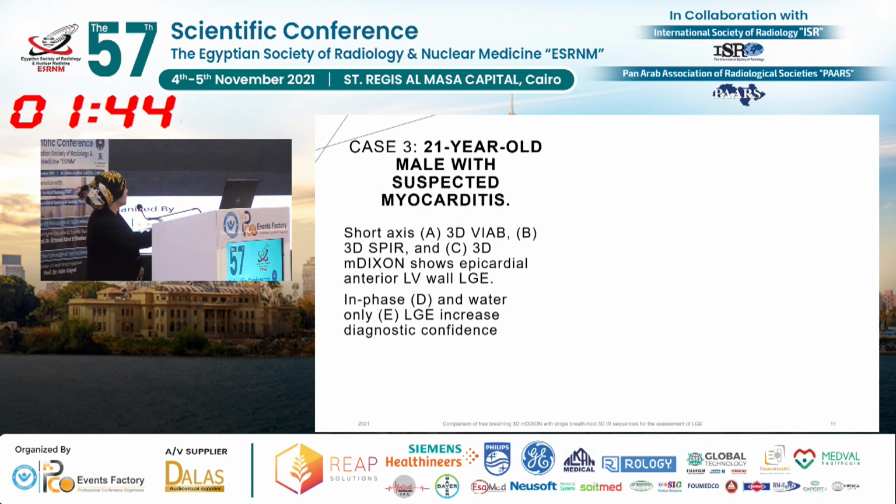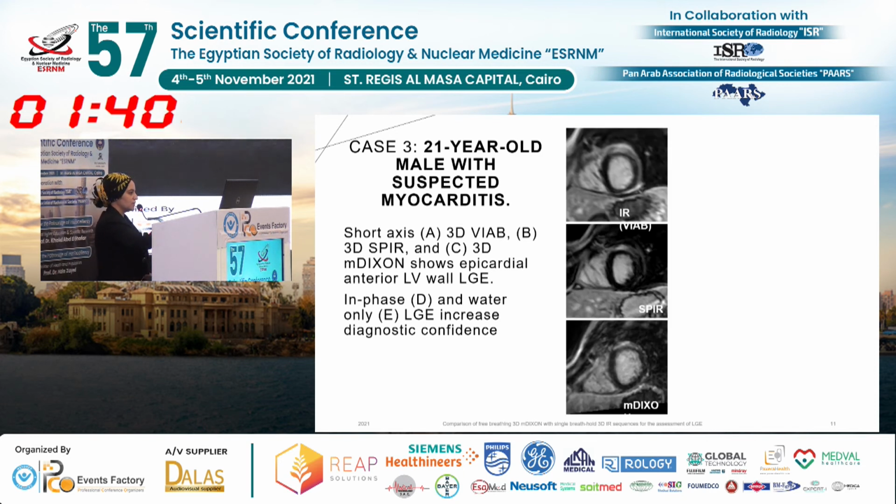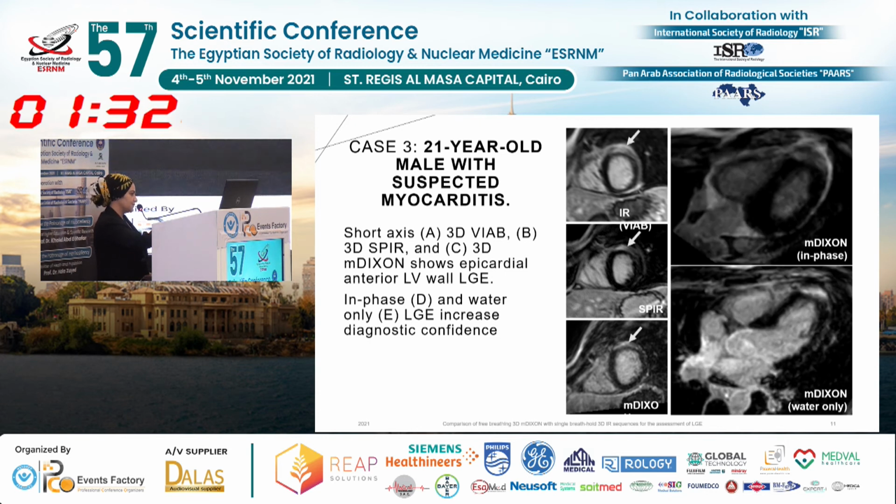Third case is a 21-year-old male with suspected myocarditis, short axis inversion recovery, spectral pre-saturation inversion recovery, and mDixon sequences showed epicardial anterior wall enhancement. This was also confirmed in in-phase mDixon and water-only maps, increasing the diagnostic confidence.